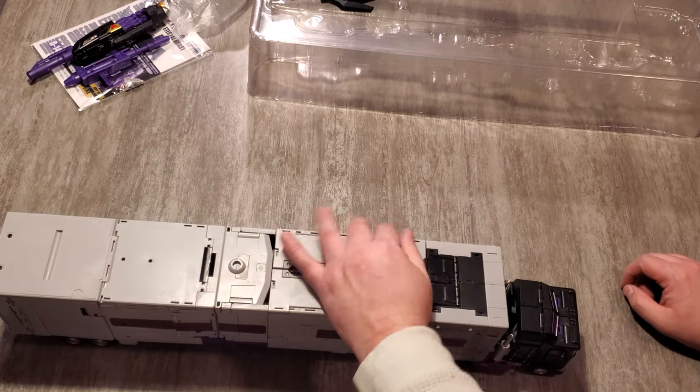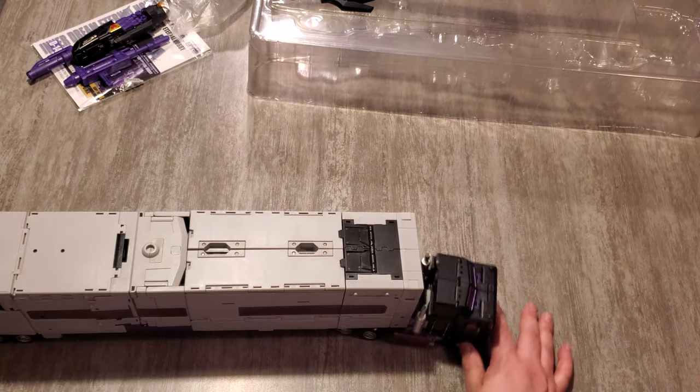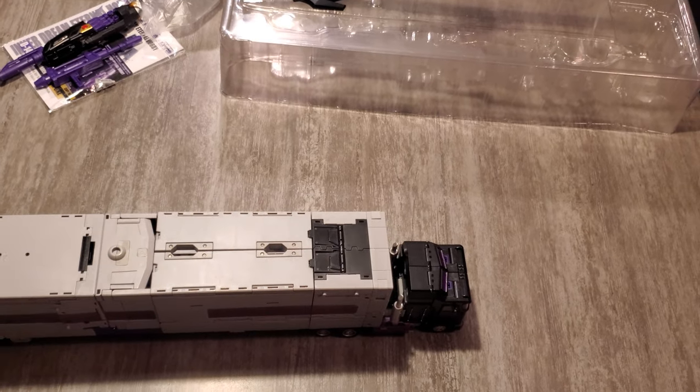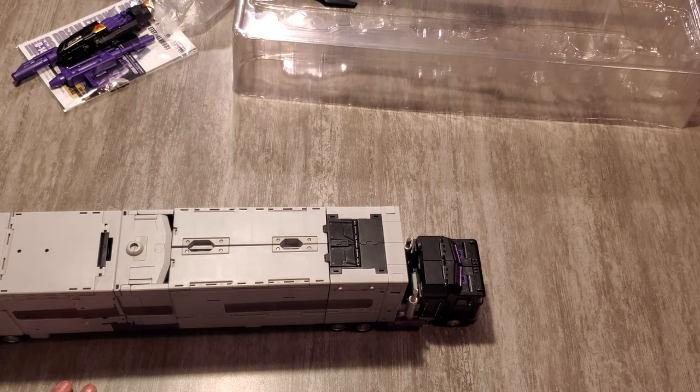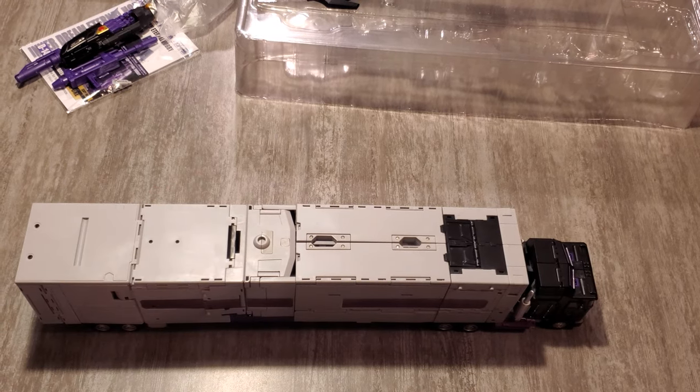Oh my God, and panels. Dude, this is half the size of my table. All right, guys, I'm just gonna be playing with this all night. That's just what's gonna happen, guys.